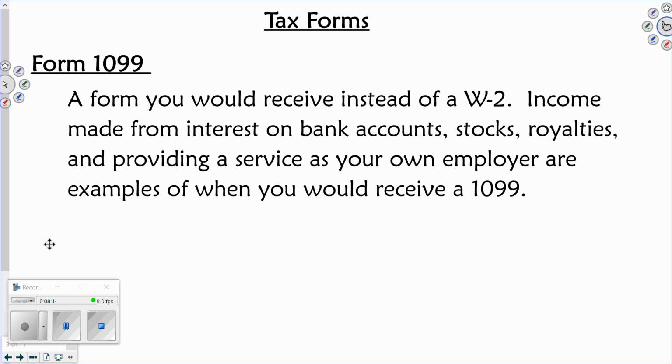But a 1099, just like a W-2, is showing money that you've earned, okay? Because you have to report all that to the government. So a 1099 is money that you've earned. It's money that you made from interest, from stocks, from royalties and things. So it's all part of your income that has to be reported.